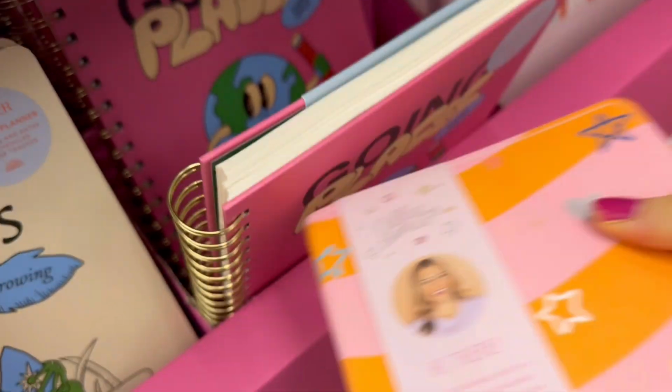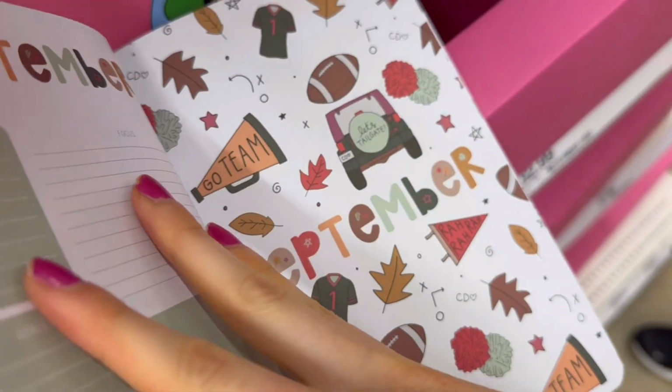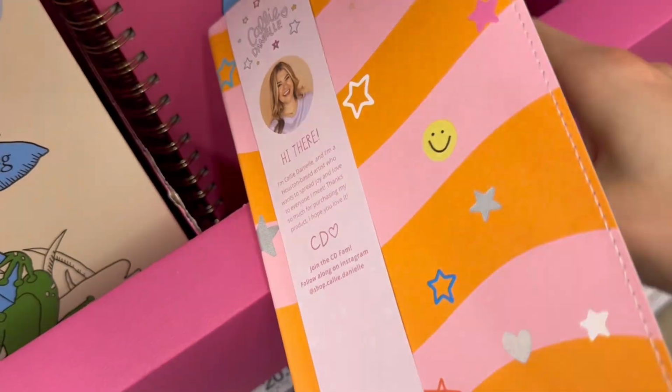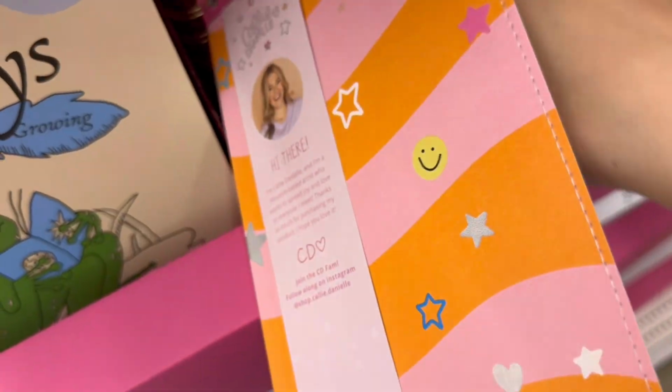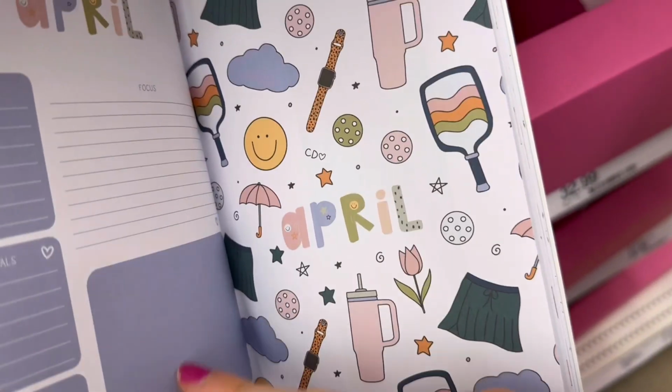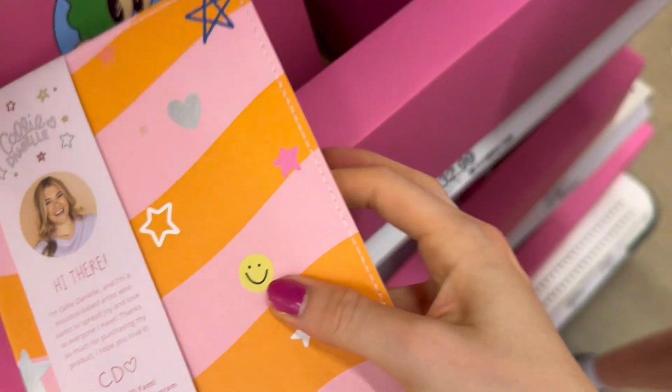Think you might want one? Yeah, like, I don't know. Look how cute! Kind of like, I might want one. Where's April? This is like this pickleball. Are you literally being for real right now? I kind of want this.